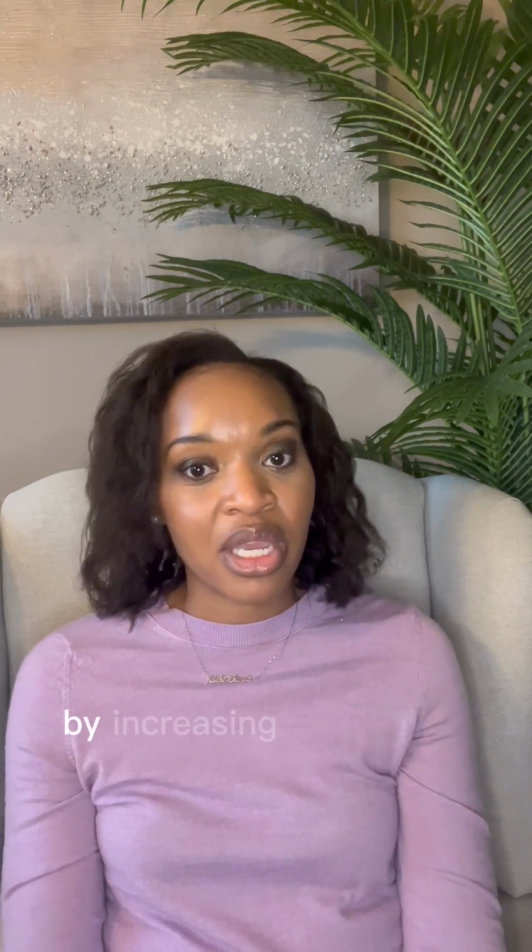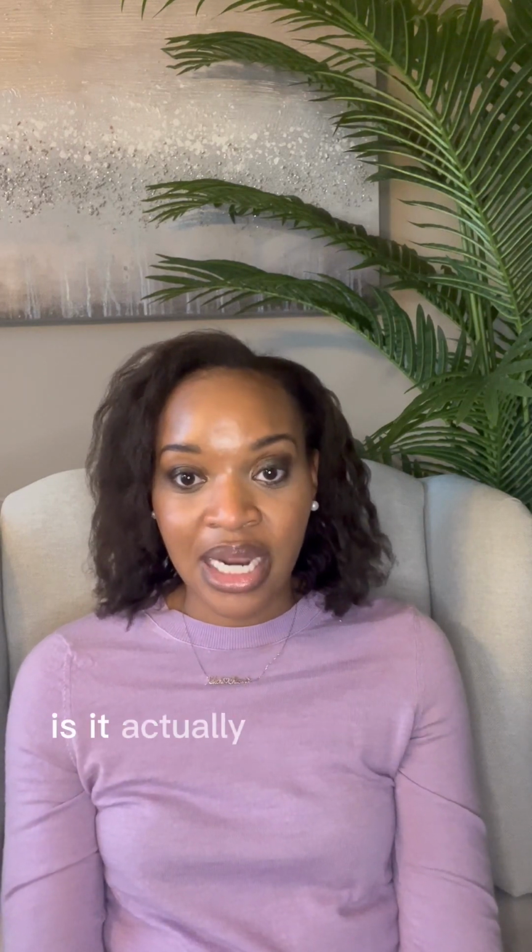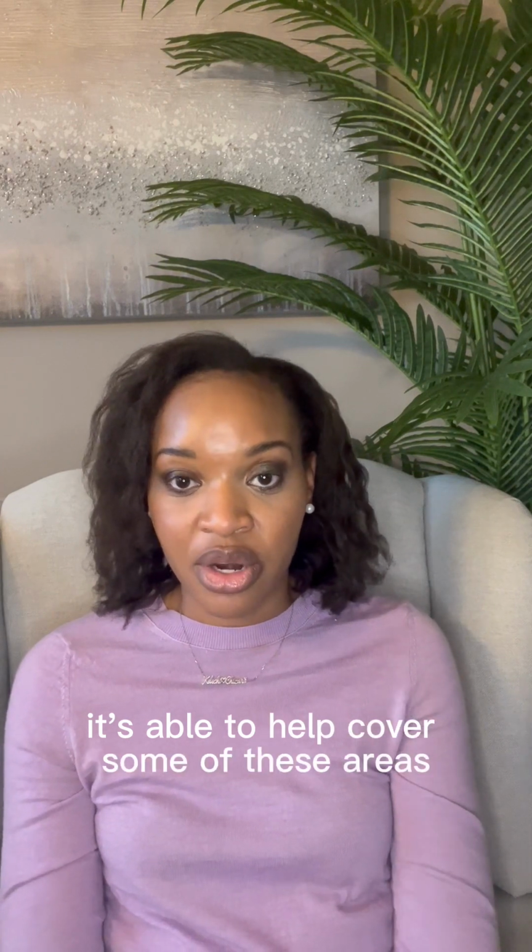Minoxidil actually works by increasing blood flow to your hair follicles, thereby stimulating hair growth. What it tells the scalp to do is to thicken up each hair strand. And by doing so, it's able to help cover some of these areas where the scalp is visible.